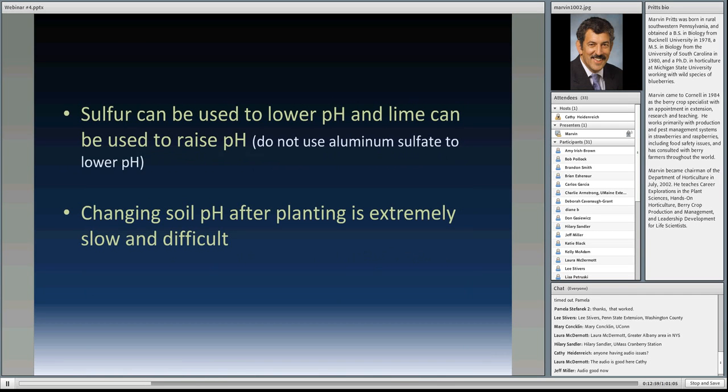Now, if we have to make an adjustment to the pH, we use sulfur to lower it and lime to raise it. Oftentimes in catalogs, and particularly for homeowners, you'll see aluminum sulfate recommended to lower the pH. And we do not recommend that because aluminum is toxic to plants at high rates. Now, granted, it provides a rapid change in pH because the sulfur is already oxidized when it's in aluminum sulfate form. So it could go right to work and lower that pH almost right away, whereas sulfur takes some time. But you don't want all that aluminum, so we don't recommend that for lowering pH.